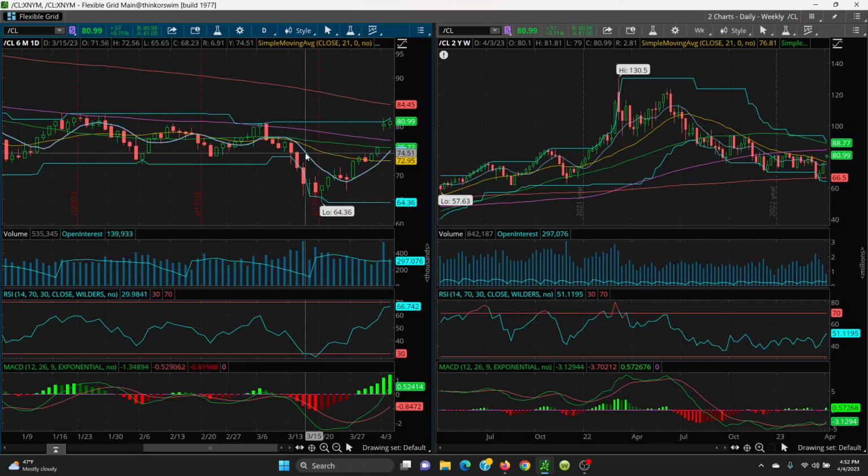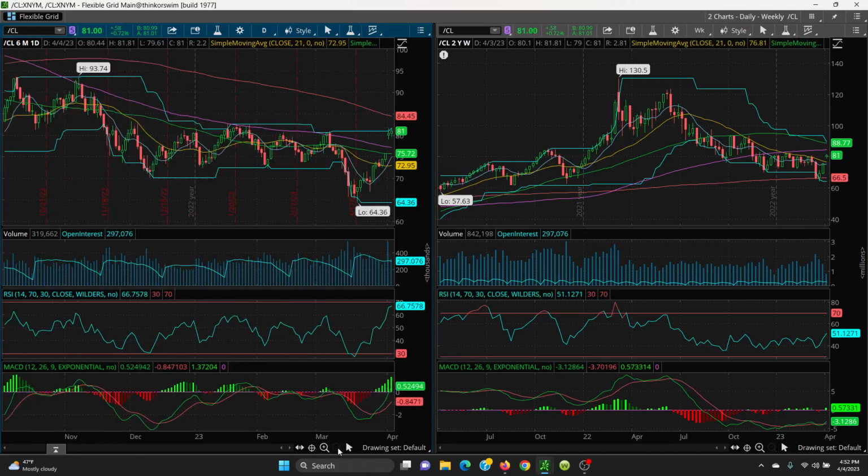But if you look at this 8-day, see how nice this is curving up? Now you're above the 21-day. Hopefully you'll close above the 50-day, the 100-day, and it'll push that price up, and the target will be this 84.45. So overall, it's a very, very good bullish chart. The only thing that concerns me is this huge gap here. When is that going to get filled?